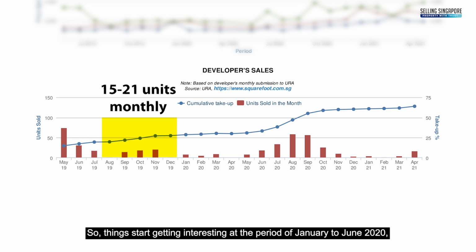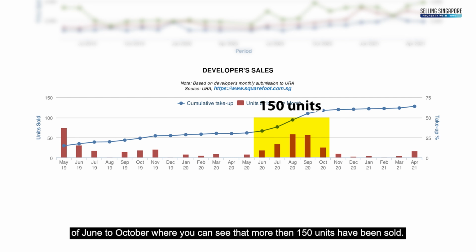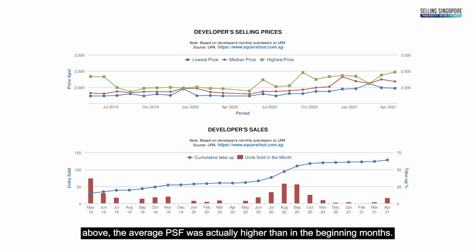So things start getting interesting at the period of Jan to June 2020, which we all unfortunately know too well as the time when the pandemic hit us. And then when the circuit breaker was lifted and we moved into phase 2, the pent-up demand over the months of uncertainty spilled over onto the months of June through October, where you can see that more than 150 units have been sold. Now in this round of spike, it was different because if you refer back to the graph above, the average PSF was actually higher than in the beginning months.